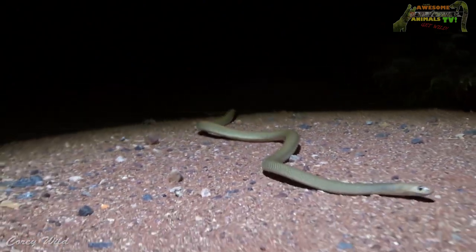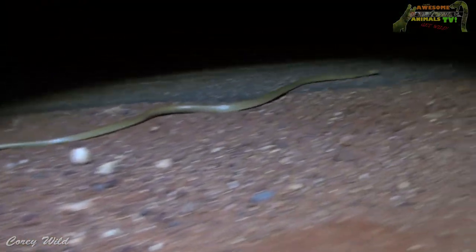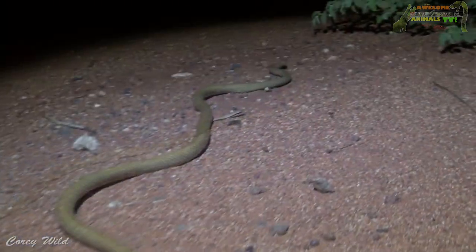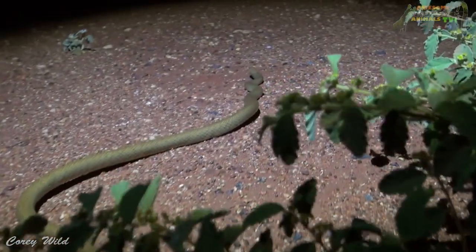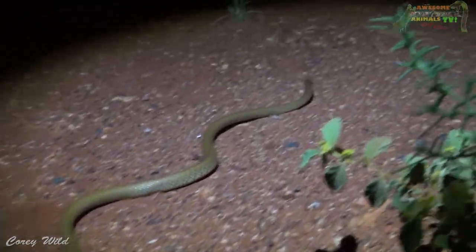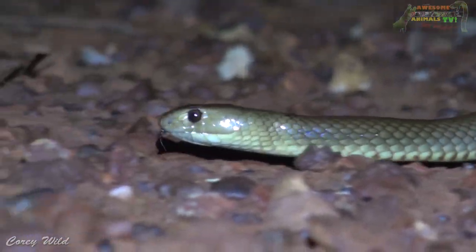And you can see he's a long, slender, fast moving snake. Oh, there he goes. As soon as I said fast moving, see that? Wow. There's also the mulga snake in this area, the king brown. And there's also a ringed brown. But this is the more sketchy, nervous type of serpent that you don't want to tangle with.